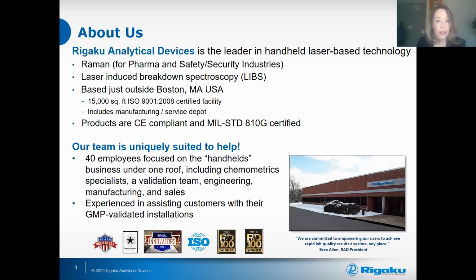We make handheld Raman, as mentioned before, but we also make laser-induced breakdown spectroscopy instruments. So those of you who are familiar with OEM or OES, it's kind of like OES with a laser. We are very much focused on handheld technologies. There are about 45 of us under that roof there. It's not currently snow covered, and there aren't any of us in that building, of course. But we are all focused on handheld technologies.